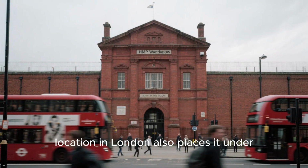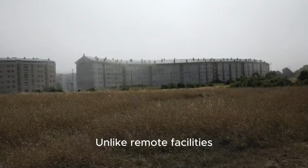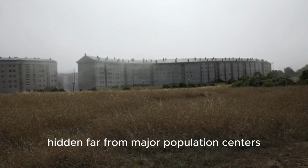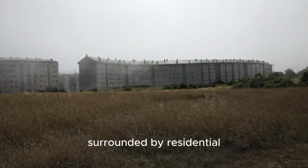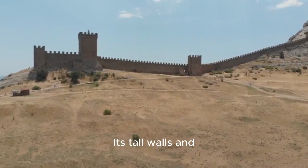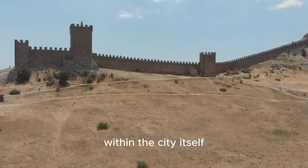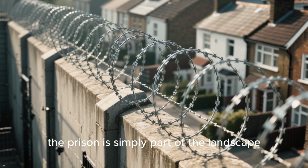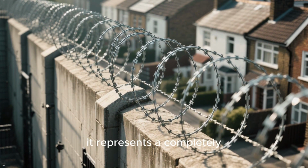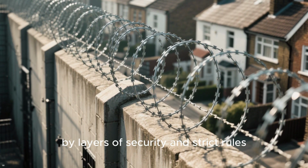The prison's location in London also places it under constant public scrutiny. Unlike remote facilities hidden far from major population centers, Wandsworth sits within a busy urban area, surrounded by residential neighborhoods. Its tall walls and watchtowers are visible reminders of the justice system operating within the city itself. For local residents, the prison is simply part of the landscape. But for those inside, it represents a completely different world, separated by layers of security and strict rules.